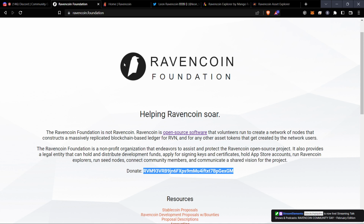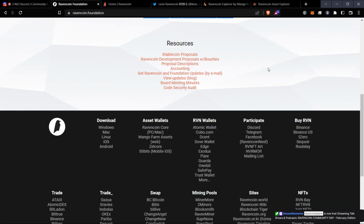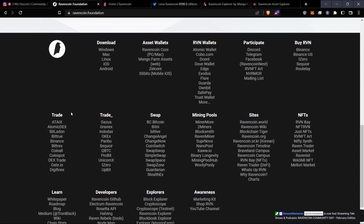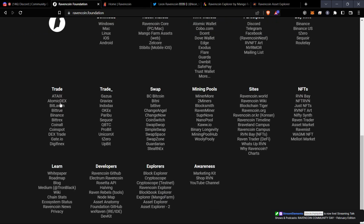All right. Next, there are a couple of sources down here: download asset wallets, RVN wallets. If you want to participate, they have a Discord here and Telegram. Those are very, very active. There's a lot of people in there. If you want to buy Raven, you go to Binance. They have Binance US. You can trade it on a few DEXes here. There's some more trading, so swapping. If you want to swap, there's Change Now, BC, Bitcoin, Guardian, Swap Zone, Swap Space, and the mining pools.